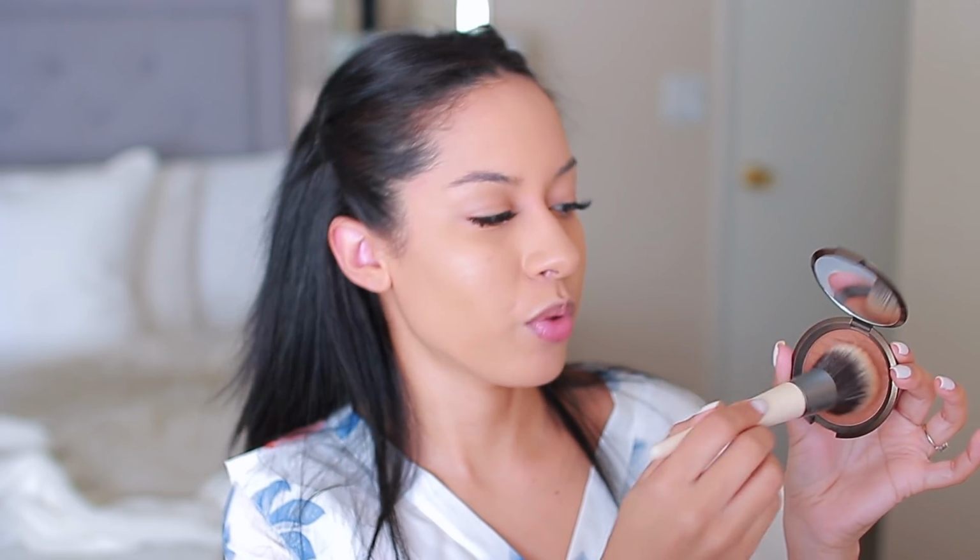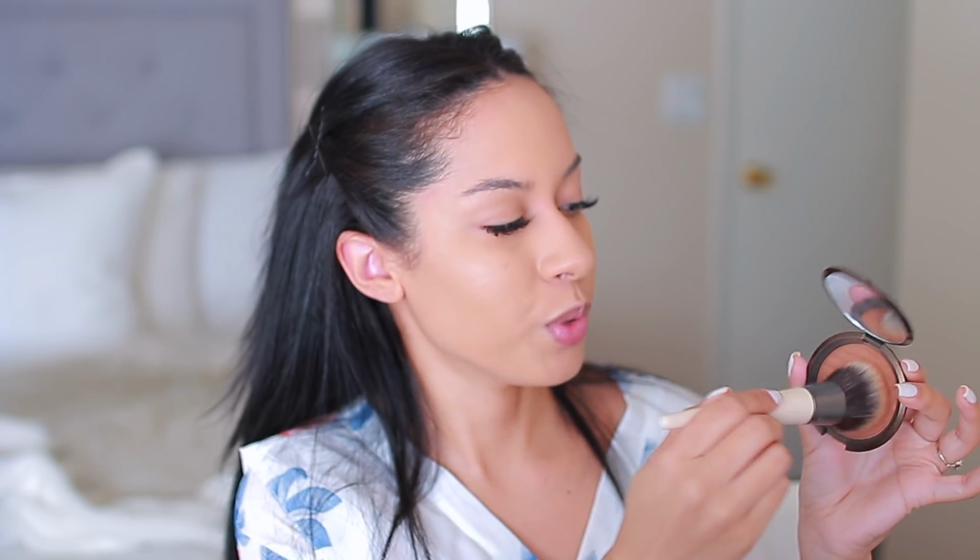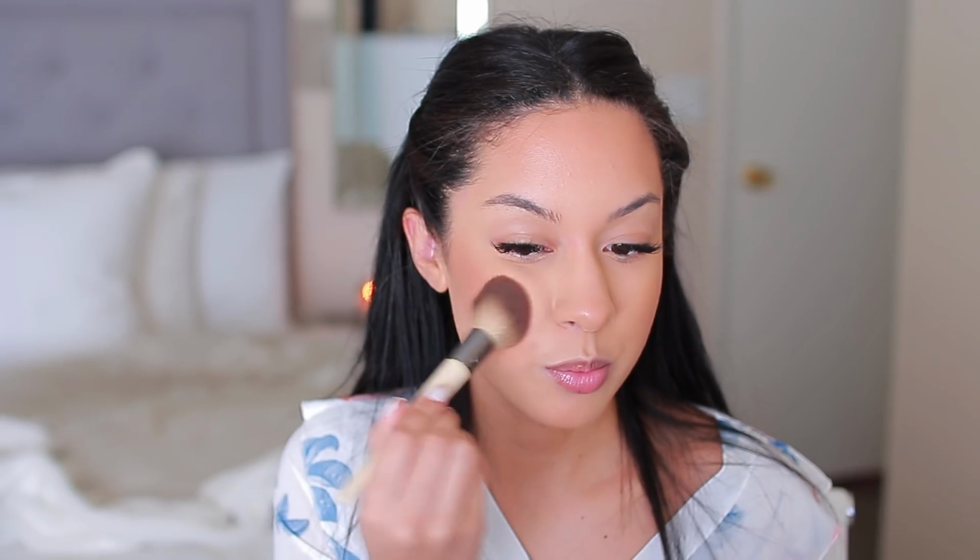So I'm taking some of my Becca bronzer and just tapping the brush in there. You can tap or swirl, however you prefer. And there you go. With such little effort, I already look a lot more bronzed, awake, fresh, all of those good things. So now we're going to top it off with a little bit of blush. This is actually a bronzer as well from Becca, but I use it as a blush because it's a very warm tone, and putting a little bit on the high points of my cheeks.